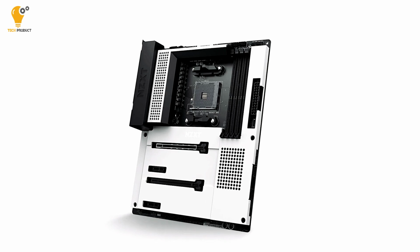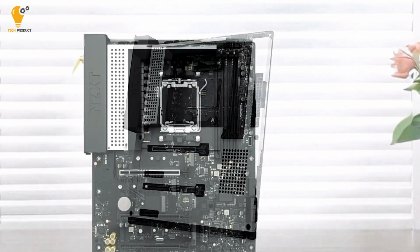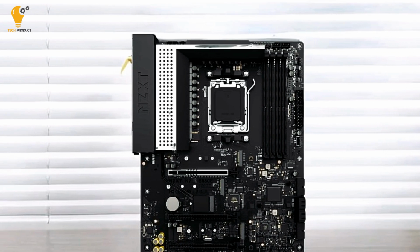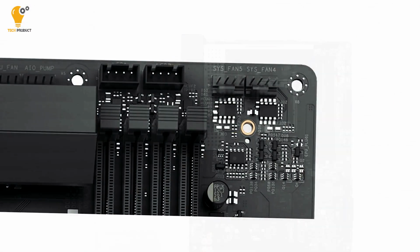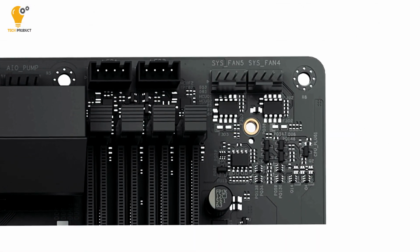Sleek aesthetic. The NZXT N7B550 features a minimalist metal cover that complements NZXT H-series cases beautifully. Its clean design gives your PC a premium and cohesive look that stands out in any setup.